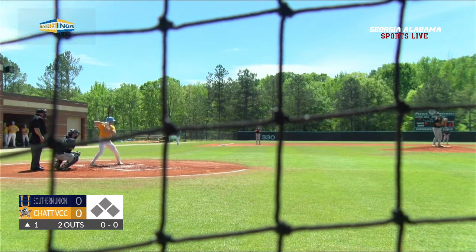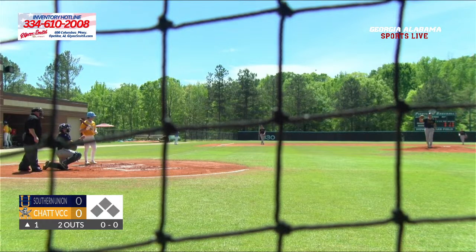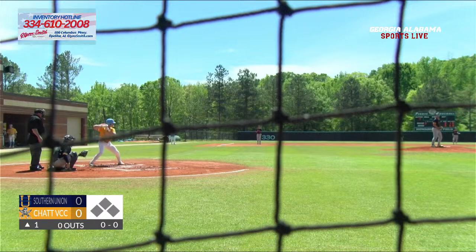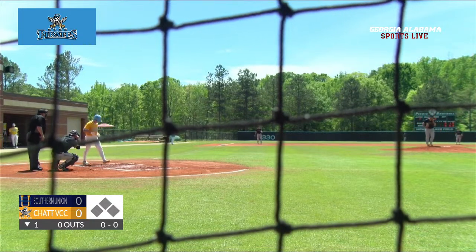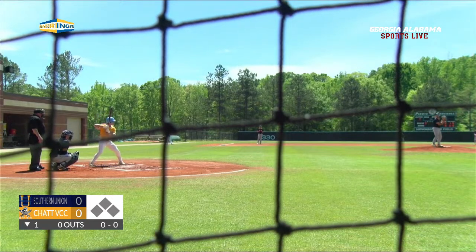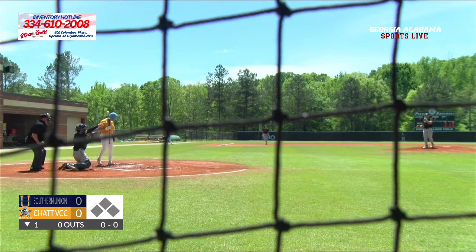Leading off here in the bottom of the first for CVCC is Ashton Fedoric. First pitch is in there for a strike by Caleb Phones. Phones on the year 3-1 with a 3.86 ERA in 30 innings pitched. 0-1 count, and quick delivery there. Quickly strike two, it's quickly 0-2. Phones working quickly. Set, the belt and the 0-2 pitch. Outside for ball one.